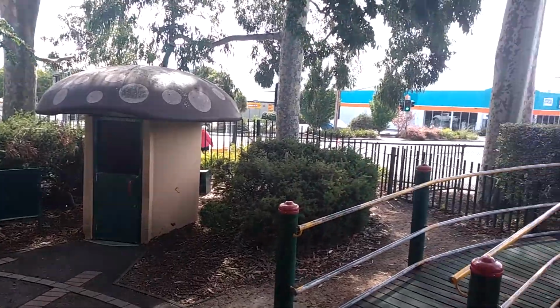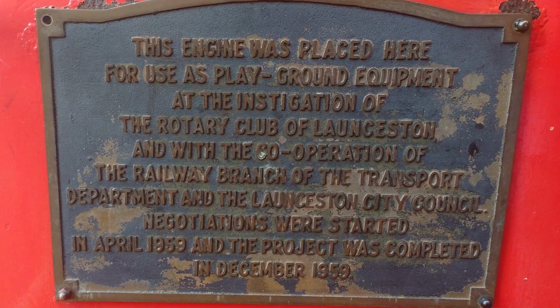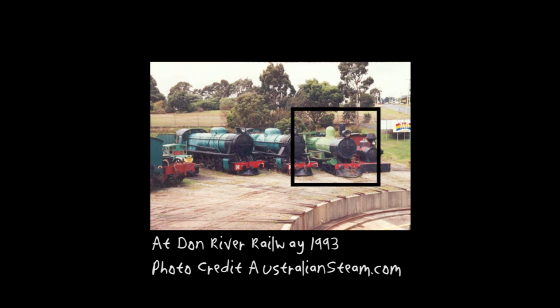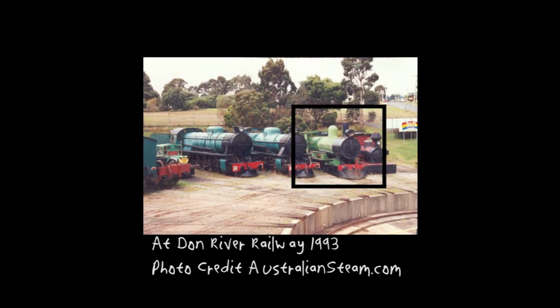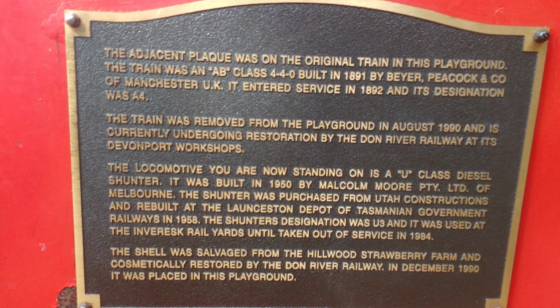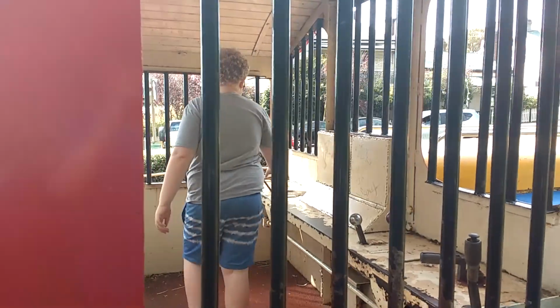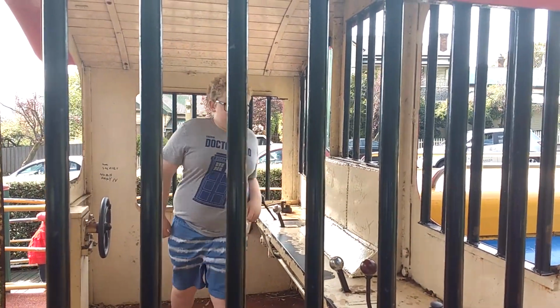When I was a kid, the centrepiece of this playground was an AB class steam engine, built in 1891 and placed by the Rotary Club in 1959. It was removed in 1990 to undergo restoration at the Don River Railway. They now have this U-class diesel shunter. I reckon the old one was better. I had so much fun on that thing as a kid.